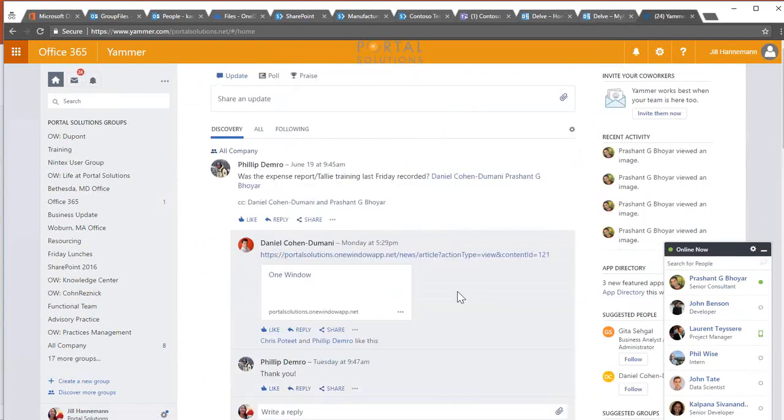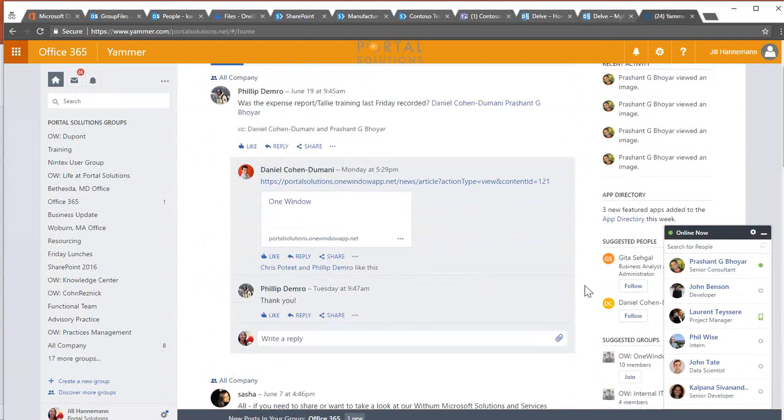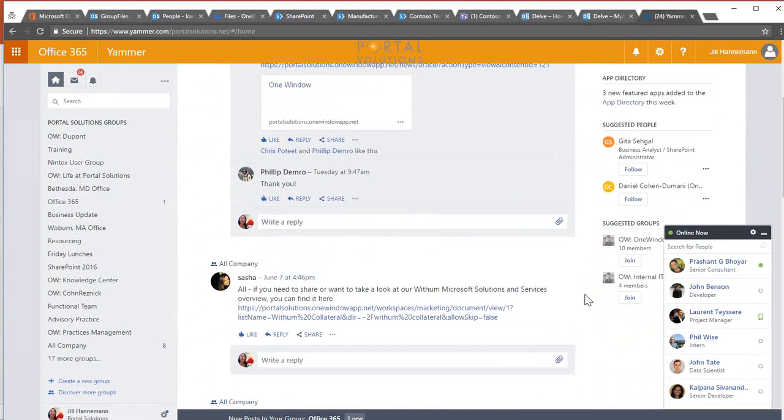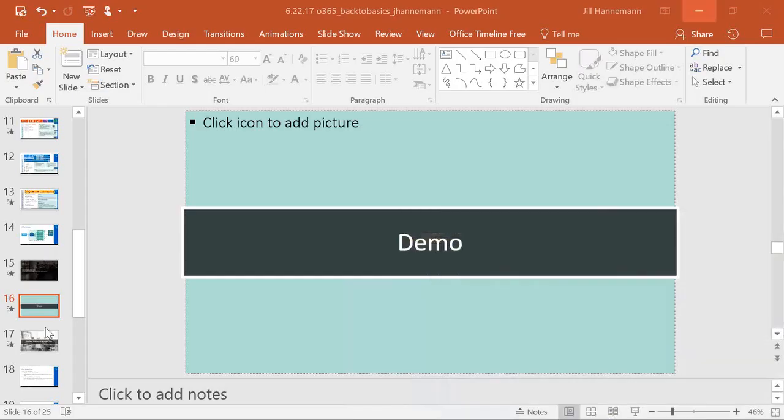But again, threaded discussions, that newsfeed type experience. So actually, this is showing you our Portal Solutions Yammer instance. And so you can kind of see, this is opening the kimono a little bit, showing you guys how we use our Yammer instance.